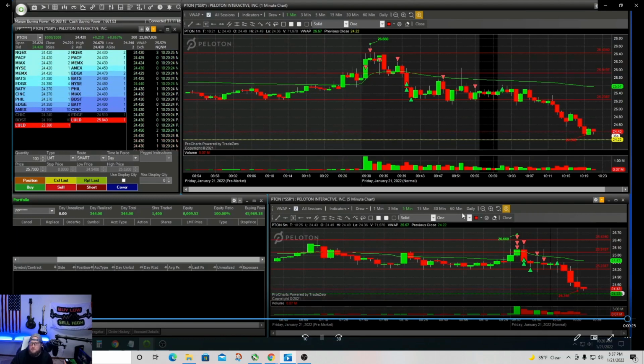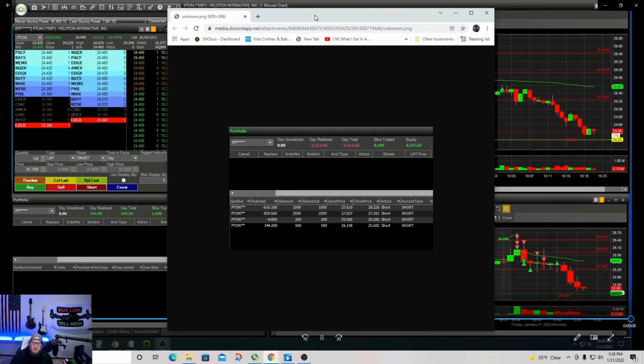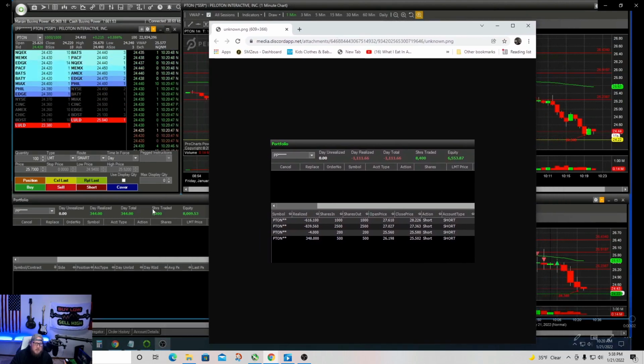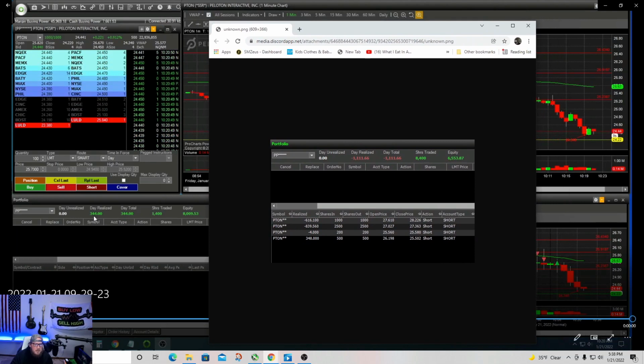If you looked at Piton, it actually reclaimed and shot back up, and he tried to keep reshorting, and he does max loss again. So I'll bring over his P&L. I'll just do this side by side. So right here at the end of 1 hour into the market, he was already up $344. You guys got to see it. And then he decided to get back in. So he got back in the trade and ended up losing that $344 plus another $1,100. So he does max loss again.